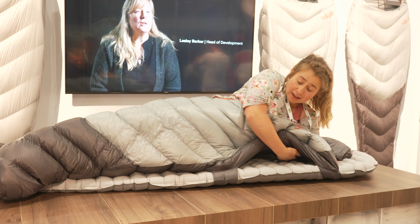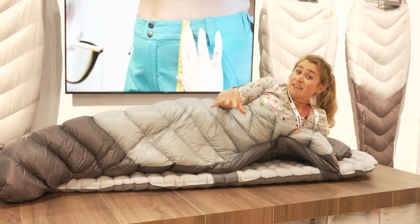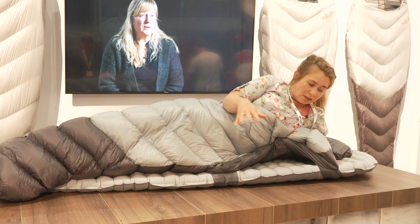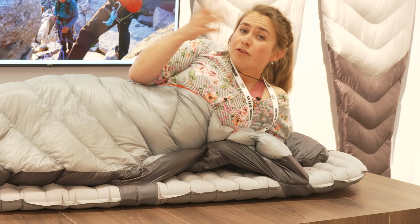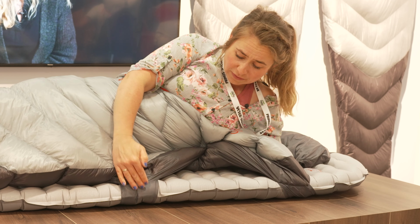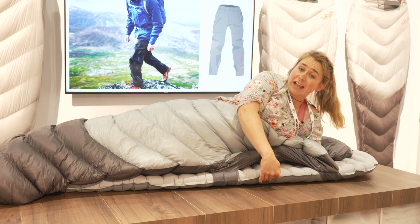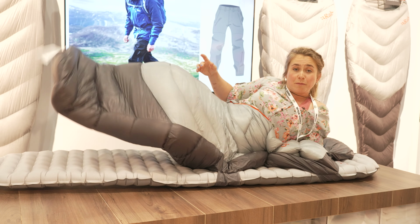This sleeping bag doesn't have any down under the torso because when you lie on it, you compress the down anyway. So it's designed to be used in conjunction with a mat that's got an R value of at least 4.3. So traditionally, this is what would have been called a top bag because it's got these straps which attach the bag to the mat. But this bag has got some down in the feet as well, so you can move about.